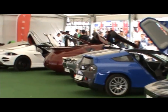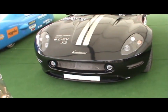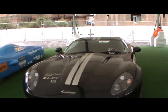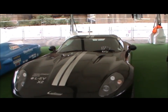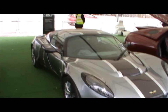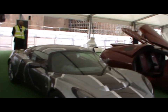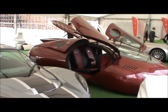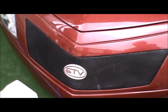And here's the Bluebird electric car. Here is an electric car with top range of 150 miles and it does 125 miles an hour. It's quite good. Yeah, but look at that. Union Jack sort of style paint job.